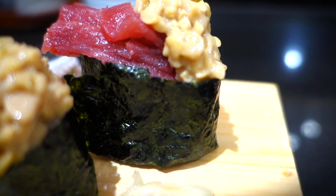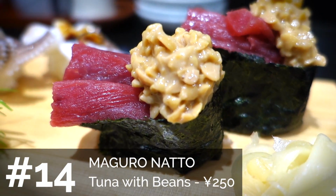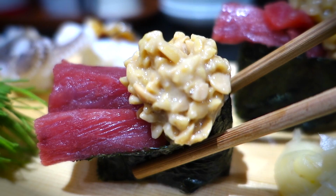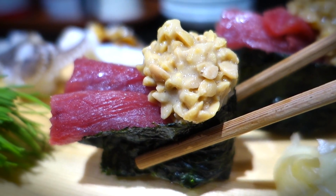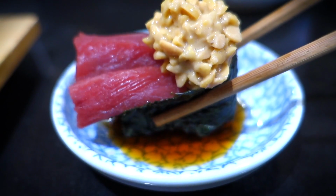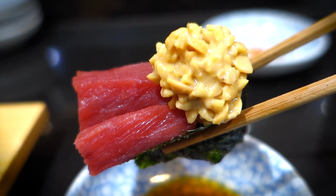Next, Maguro Natto. This is the Akami meat, and it's actually put together with some fermented soybeans called Natto, which tend to be a bit sticky and kind of have a strong flavor. I think in general, foreigners don't like this one. It took me a while to get used to the Natto. Yeah, this is really a good combination actually. It might feel weird, but if you have an open mind, maybe you find something new, right?